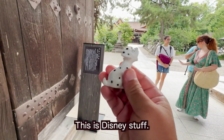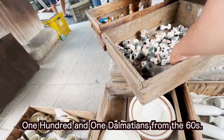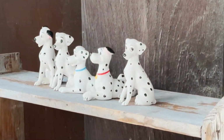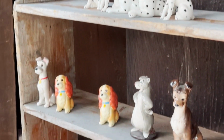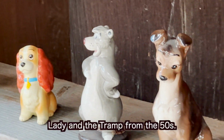This is Disney stuff. 101 Dalmatians from the 60s. Lady and the Tramp from the 50s.